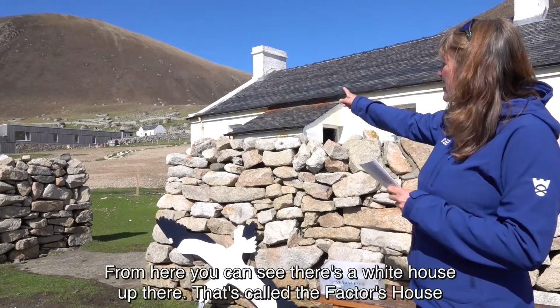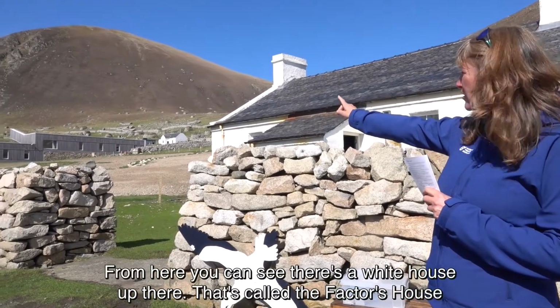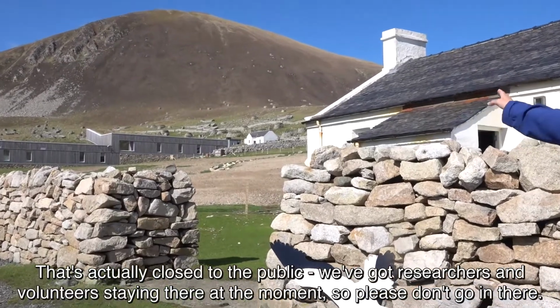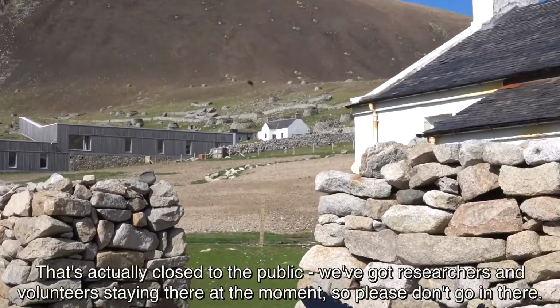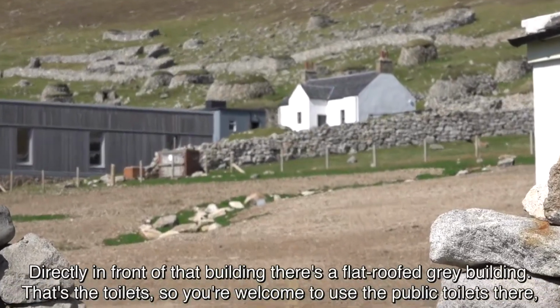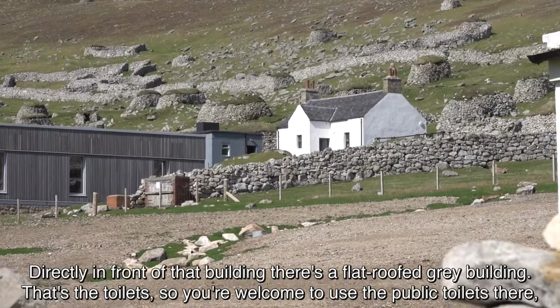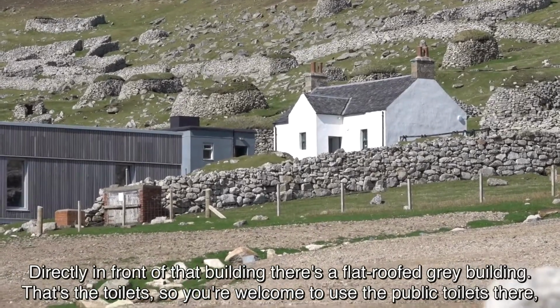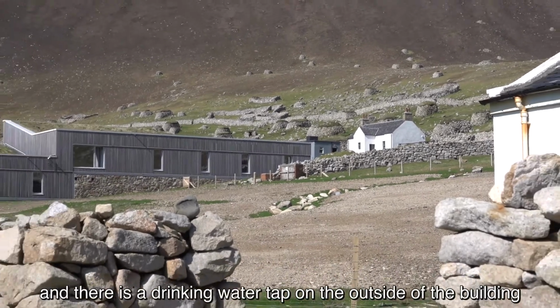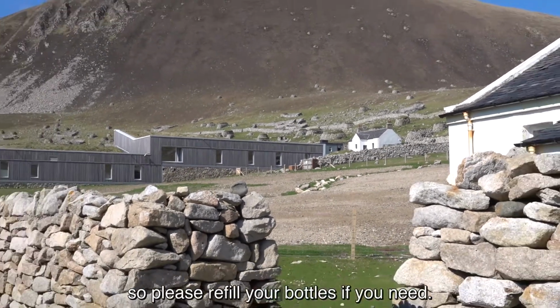From here you can see there's a white house up there, that's called the Factor's House. That's actually closed to the public. We've got researchers and volunteers staying there at the moment, so please don't go in there. Directly in front of that building there's a flat roofed grey building, that's the toilet, so you're welcome to use the public toilets there. And there is a drinking water tap on the outside of the building, so please refill your bottles if you need it.